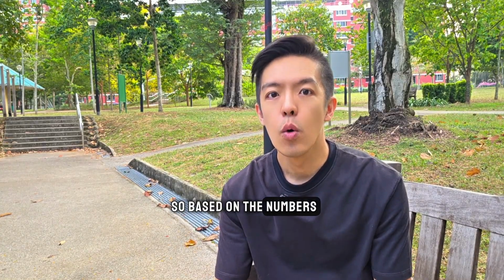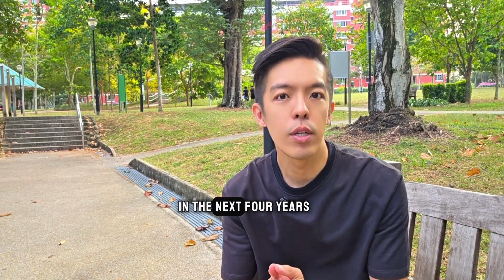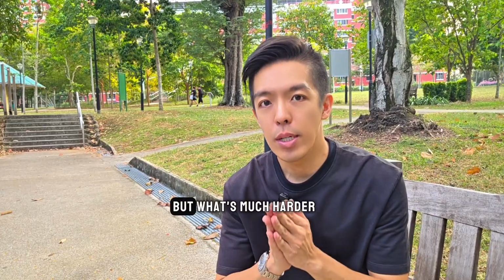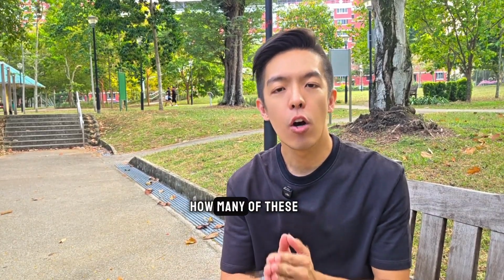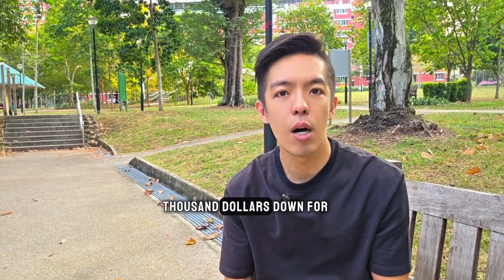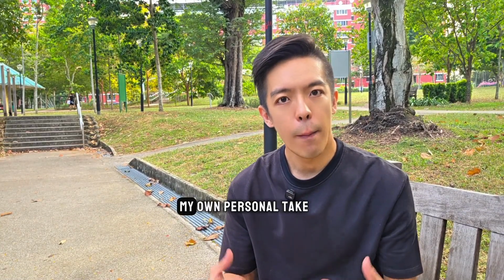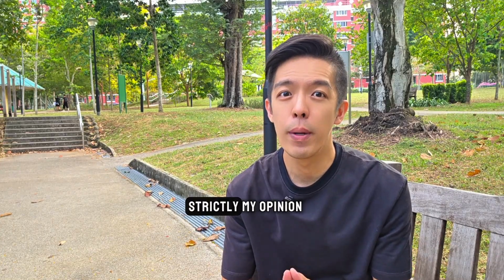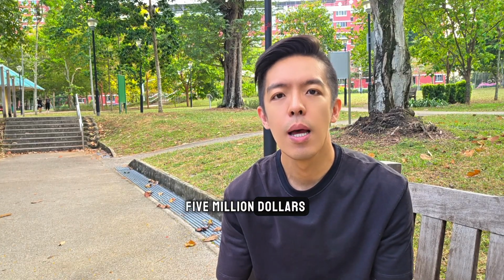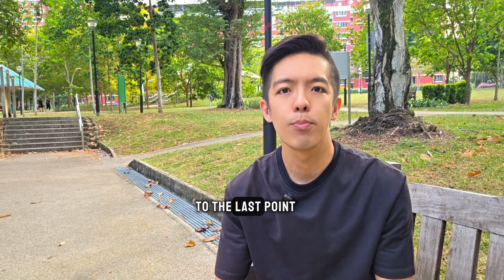So based on the numbers, we do know that close to half of Singaporean households in the next 4 years could potentially qualify for the loan at that exit price. But what's much harder to estimate is how many of these households are willing to put $584,000 down for a 2-bed, 2-bath unit in the RCR region. My own personal take, and this is strictly my opinion, is that at this price point of $2.05 million, buyers may well choose other options. And this brings me to the last point.